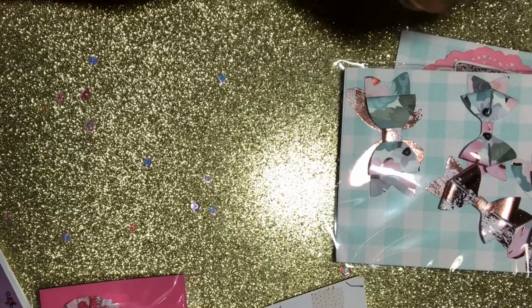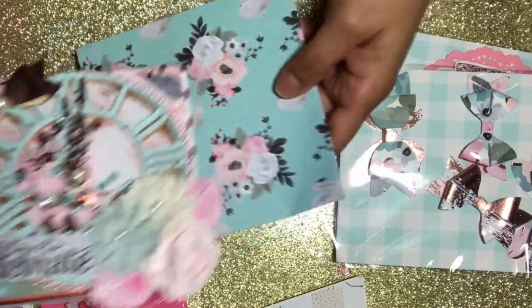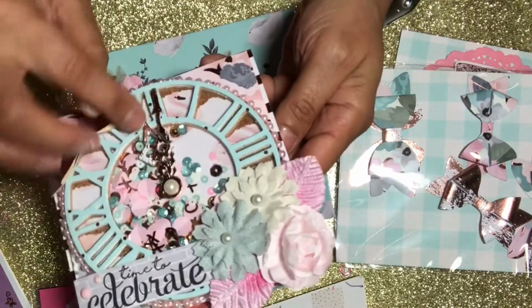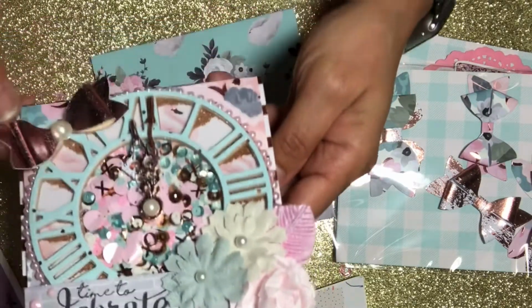a beautiful card. I love cards. Look at how pretty. Time to celebrate. The clock, look at the hours. The hands of the clock. That is so cool. Absolutely love that.